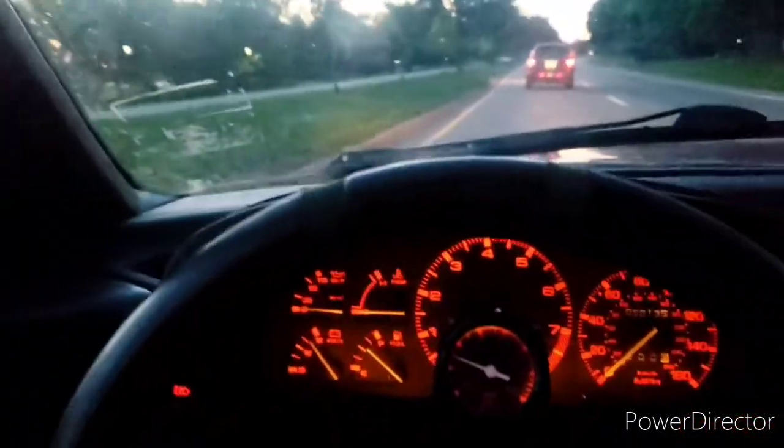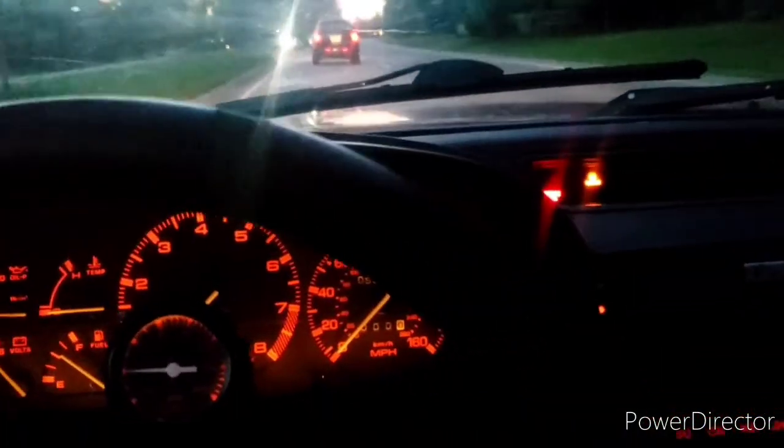Back at 6, that way we're not too loud. Speed limit's like 40 on this, and then once we get to the tunnel it goes down to 35. And cops do patrol this.